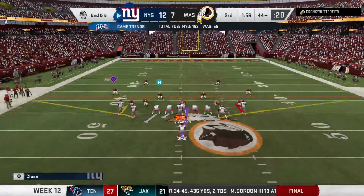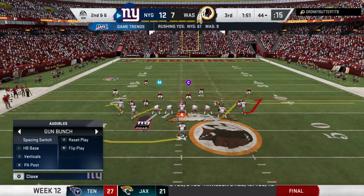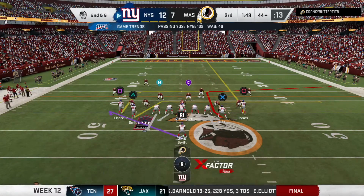Reset. 19. You ain't got nothing. You ain't got nothing. Check. Check. Check. Shoot.